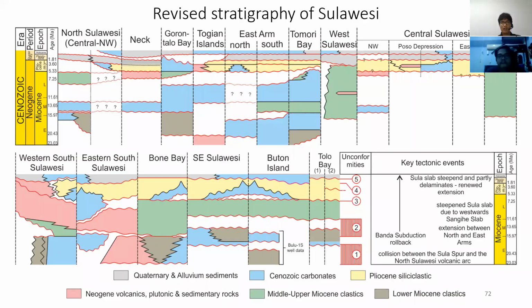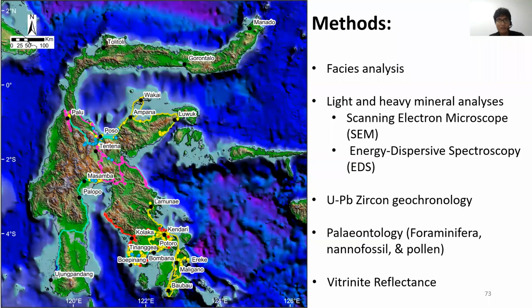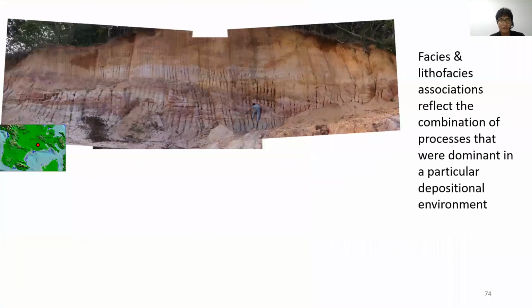So I tried to date all of what they call Celebes Molasse, and then tried to put it in the regional view here, related to the tectonic events. So this is the revised stratigraphy across Sulawesi, and this should be matched with the key tectonic events in Sulawesi as well. And I did that by different methods. I did facies analysis, light and heavy minerals, like I showed you before, and I also did zircon chronology, and also biostratigraphy from foram, nannofossils, and palynology, and also did the theoretical physics.